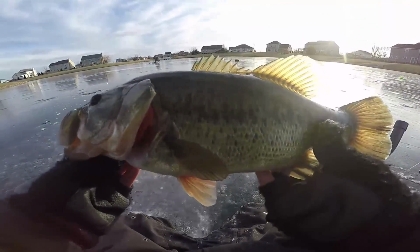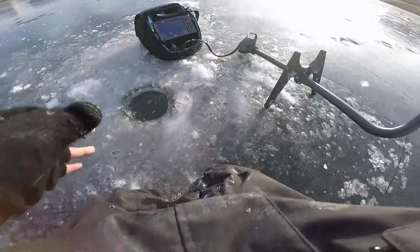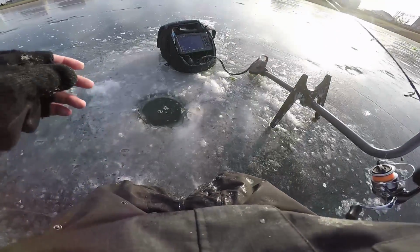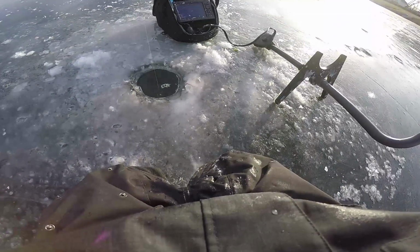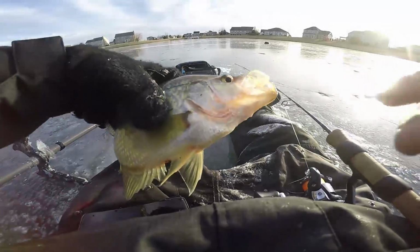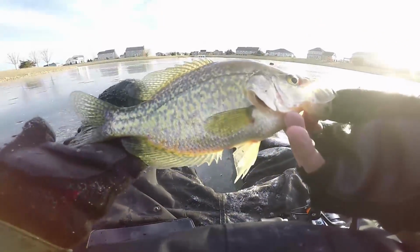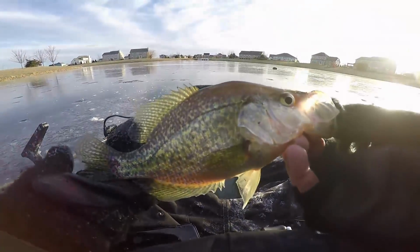What a day out here on the ice. What a day. As you can tell in the tone of my voice, it has gotten significantly weaker, I guess. I've just been shivering for a half hour now. I really shouldn't be out here, but the bite is just way too good. I had to switch the batteries out because they were so cold. They're just dying on me. Here's another beautiful little black crappie, probably another 11-incher. Just an amazing day on the ice.